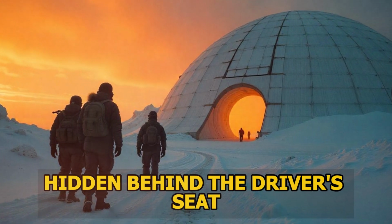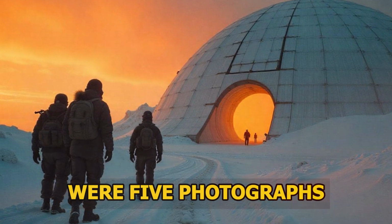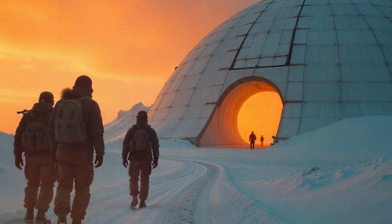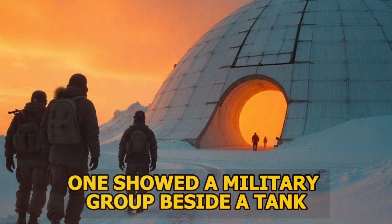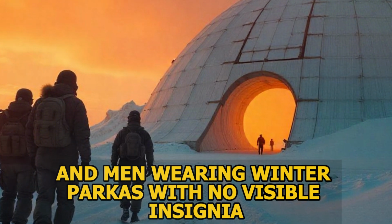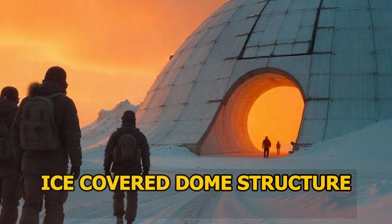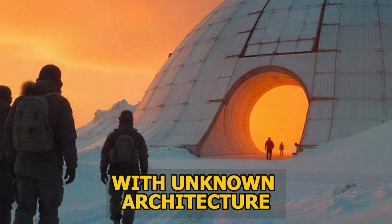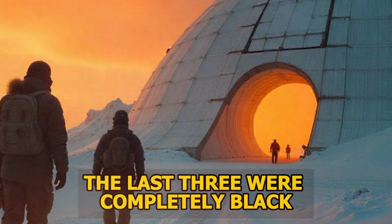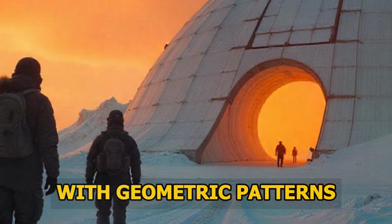Hidden behind the driver's seat, concealed in a panel designed for radio equipment, were 5 photographs that would deepen the mystery even further. One showed a military group beside a tank with an Arctic background and men wearing winter parkas with no visible insignia. Another showed a massive ice-covered dome structure with unknown architecture. The last 3 were completely black but shimmered under infrared light with geometric patterns.